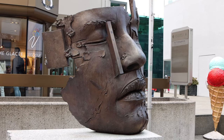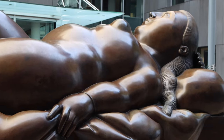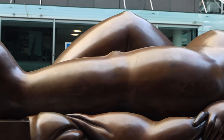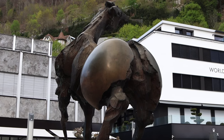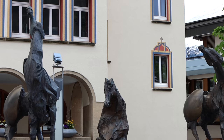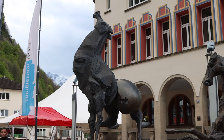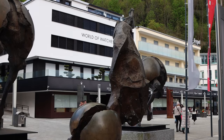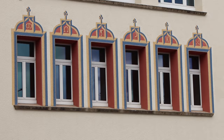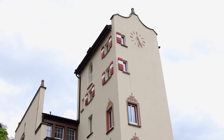What about a mask on a seat that was given the moniker African King? Or the enormous nude woman dozing out in the center of the plaza? And then there are the peculiar-looking horses directly beneath the city hall's windows. It's a fantastic puppet structure with adorable painted windows and lovely shutters. And naturally enough, it has a clock.